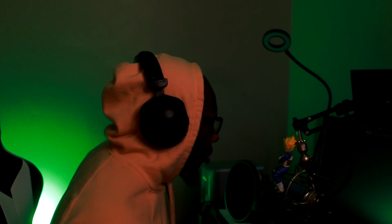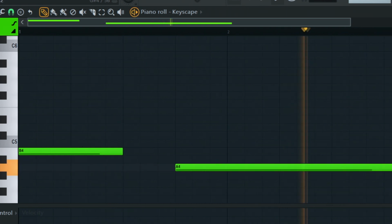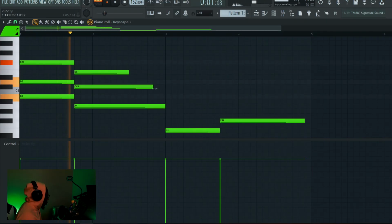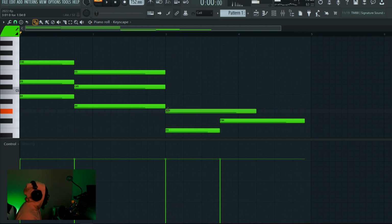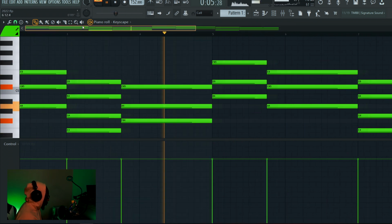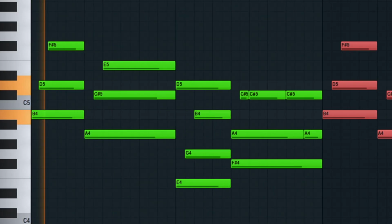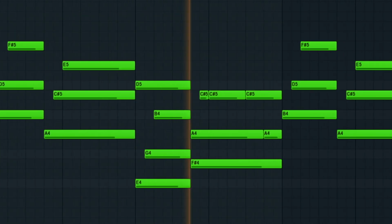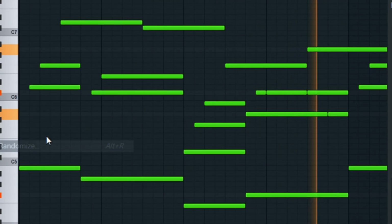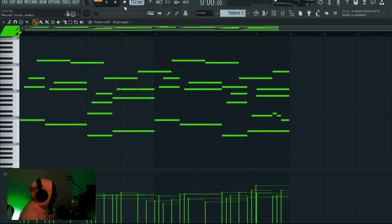Let's get into it. So the first thing I'm gonna do, I'm gonna make the piano line one of the top instruments. We're gonna make it in B minor. You know, I don't need the helper, so let's get into it. Got the piano melody. I'm pretty satisfied with that.